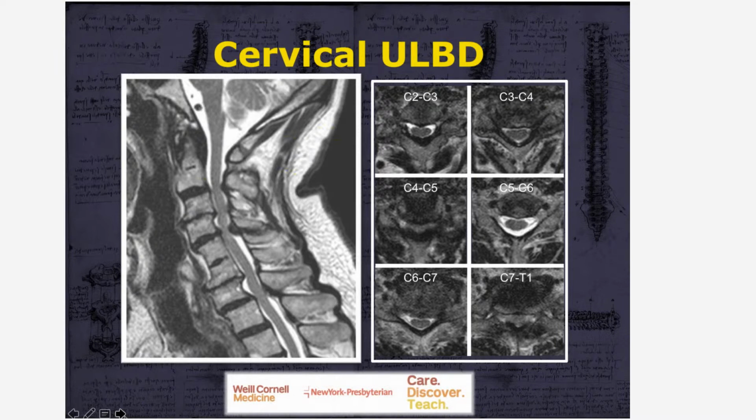And another reason why I like the posterior approach is that you can also do a direct decompression of the spinal canal. This is an older patient who we operated on. We did a foraminotomy and we did a decompression of the spinal stenosis at the same time. It's something you cannot do if you go in from the front.